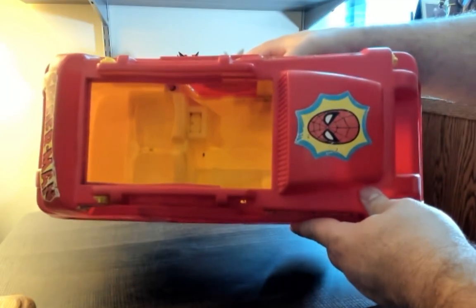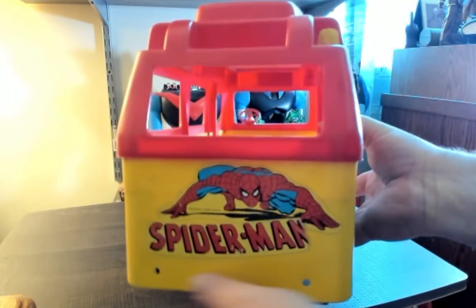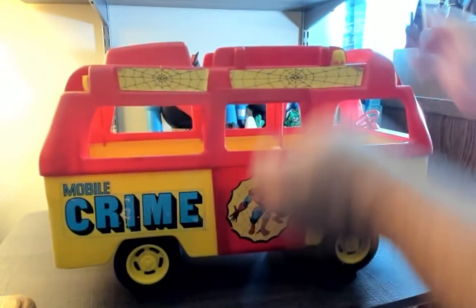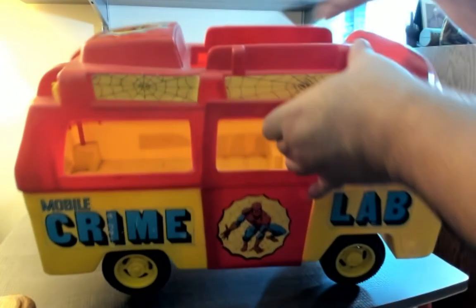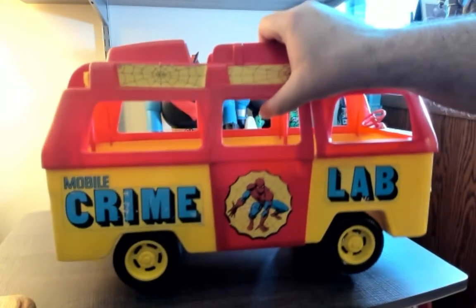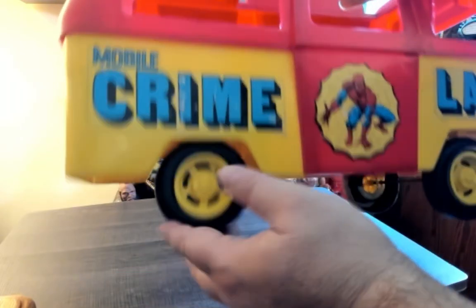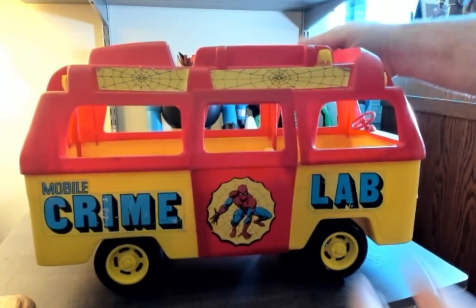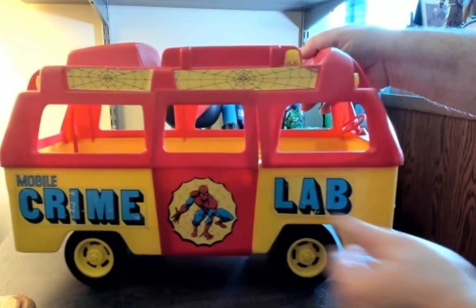I had also bid on the Incredible Hulk van. It was up for auction at the same time. Now it's missing bumpers, and I knew this thing was not in the greatest shape. It is missing the top, but I couldn't resist it. Now, the one that I had gotten was missing one of its wheels. In fact, I think it was this wheel, maybe the other side, but it was missing the wheels. I did buy some new ones, very easy to pop those in. So replacement wheels, which I think they said were from a Hulk van, but they work just fine here.